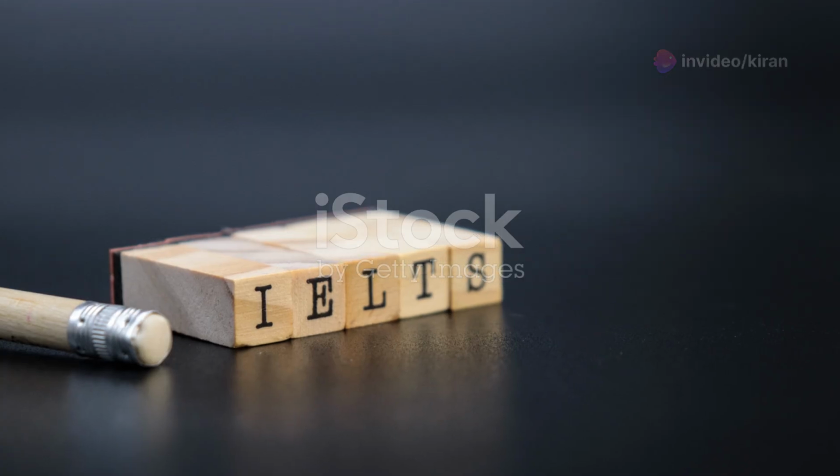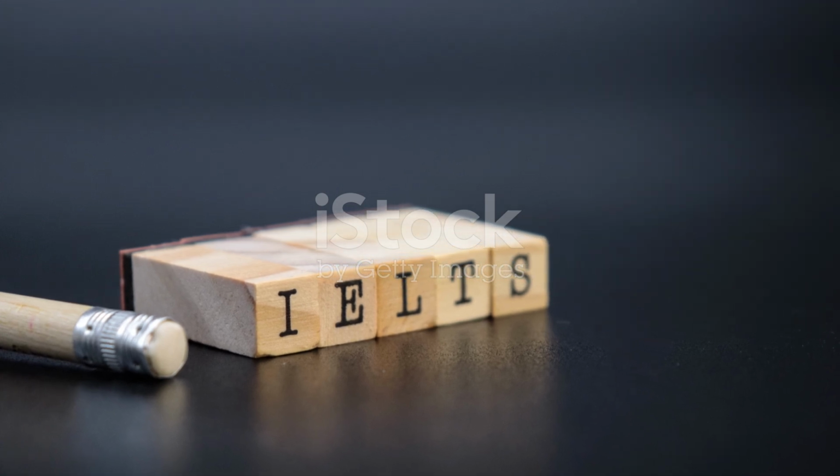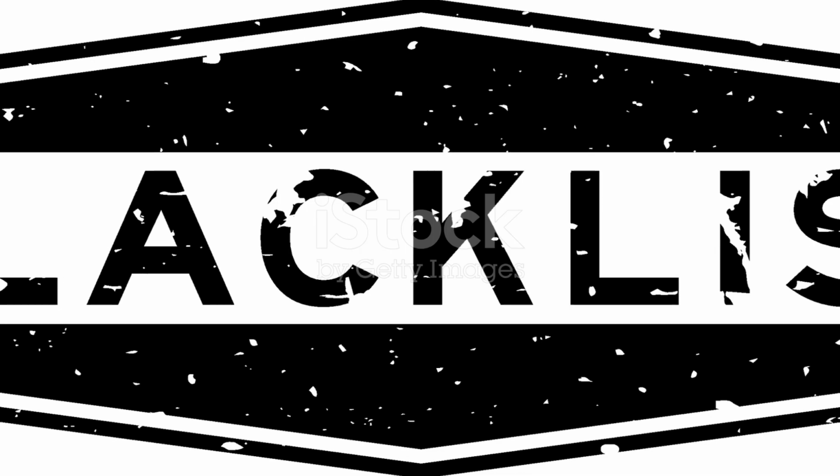Prediction might help you be more attentive when the audio is played. Do not forget the plurals. Dolphins has an S, so obviously answer 9 must be in this plural form.